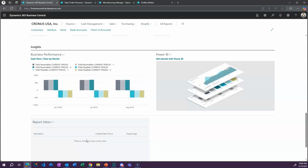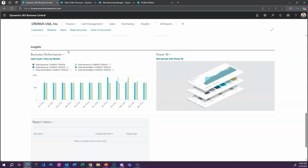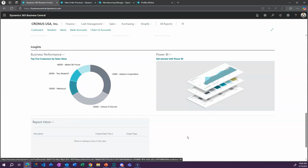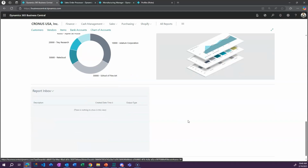I also have these different graphs and charts that are already in the system. These are not Power BI, but they're just standard charts and graphs that are part of Business Central. So these can be embedded into the Role Center as well. And finally, I have my report inbox in this example.